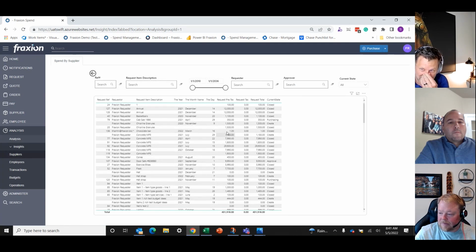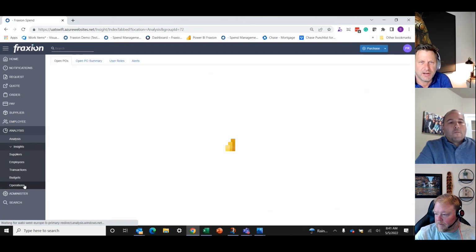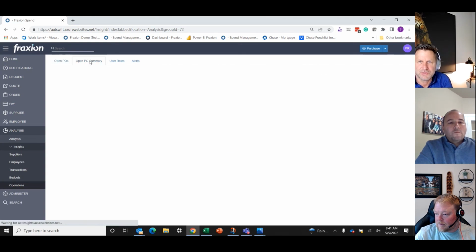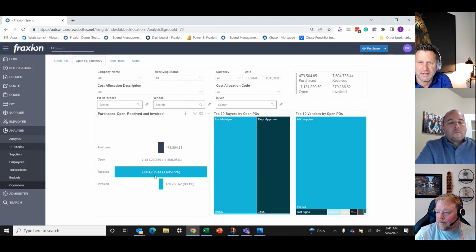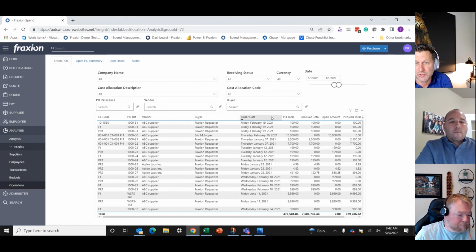I want to drill down to the request details. It's super powerful, and I can drill directly through to the underlying requests. But the report that you're talking about is sitting underneath the operational reports. What we often see is, I want to get an idea of what my open purchase order summary is. This will show me all my open POs by state, by users, by vendors. Drilling down into those open POs gives us the GL code associated with it. We can search, and restrict it to a certain set or a certain period.